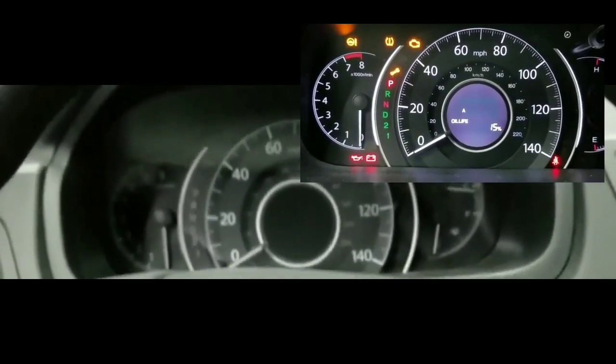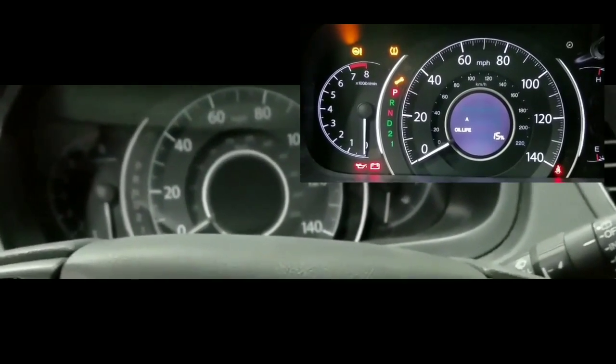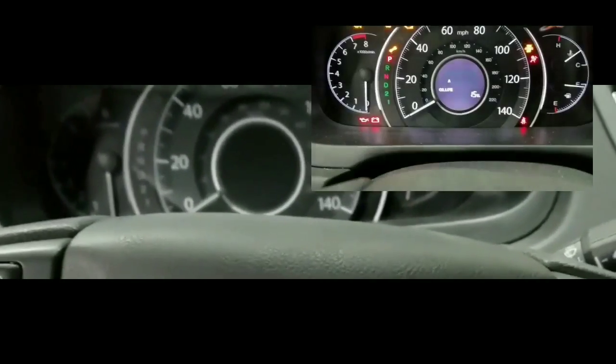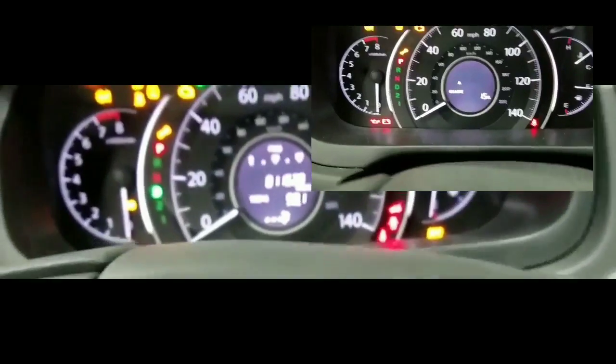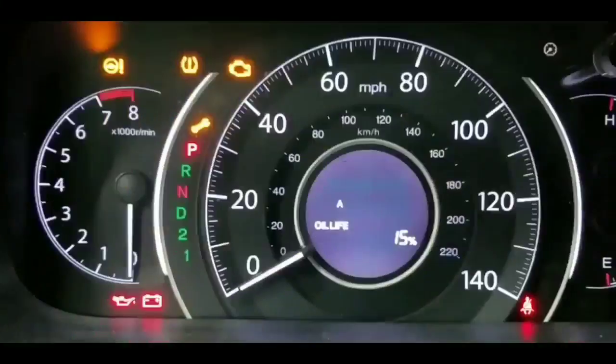The fan blower motor works. Obviously, I'm not getting AC out of this car, because you have to have the car running for that to work, if it's not a hybrid. This car is not a hybrid. So that's the issue that I'm having right now.